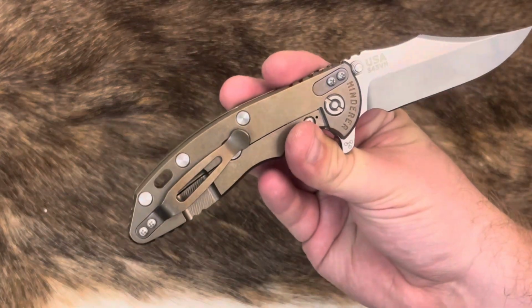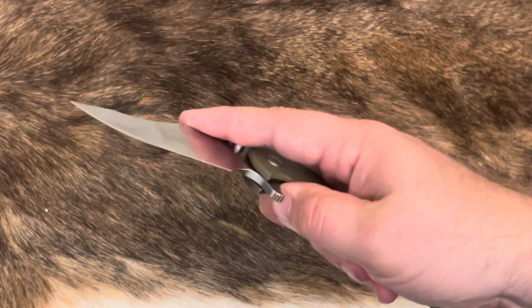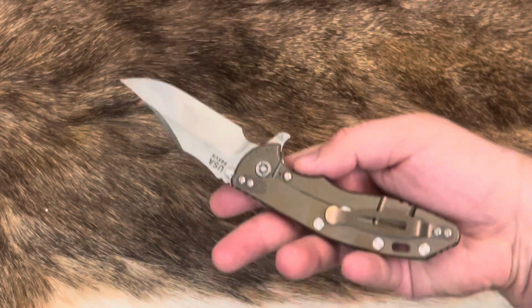It's on bearings. I haven't changed it. It's the tri-way pivot system, but you know, I like the smoothness on bearings. This one locks up really good, has good flipping action, and pretty much just falls shut. This is a great knife.